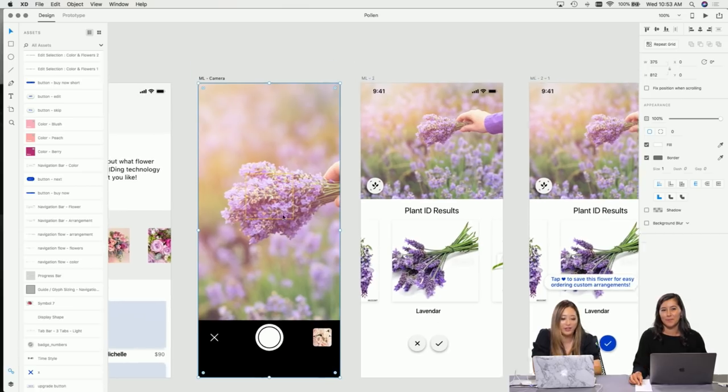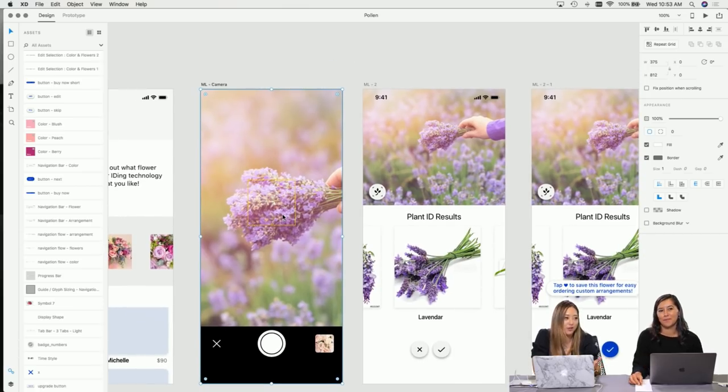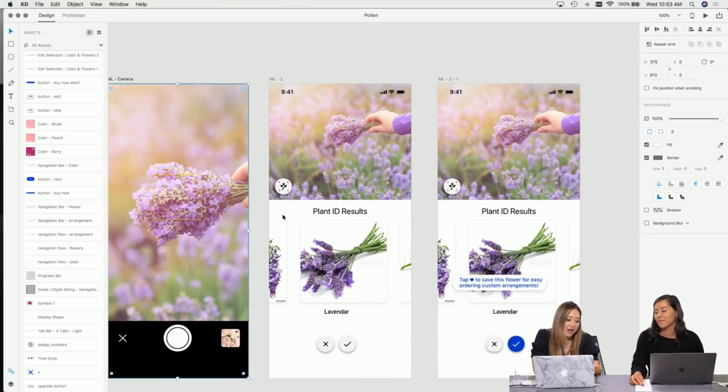Basically, the idea is you point your camera at a flower in the wild, and it'll ID it, or give you some suggestions as to what it thinks it is. Maybe it's lavender, maybe it's violet. And it's asking you to check it off if you think that is correct, or X if it's not.